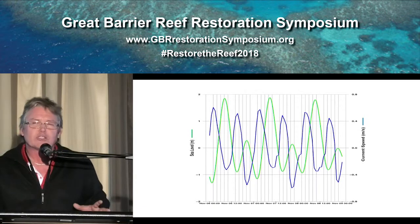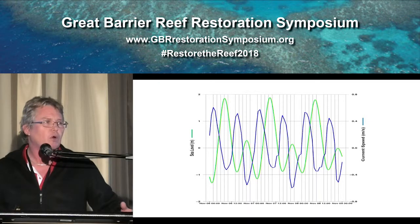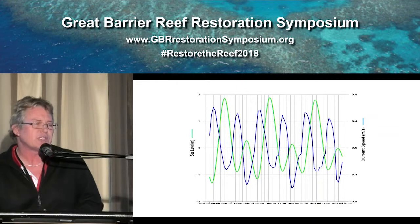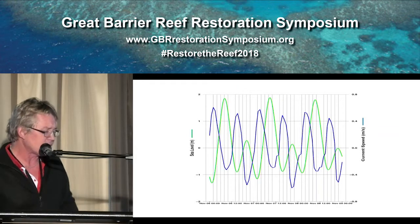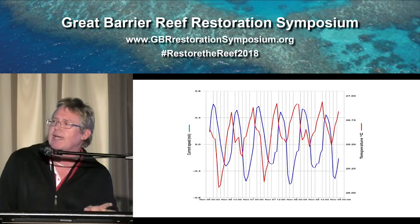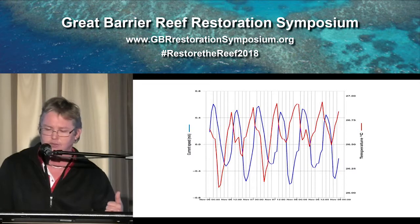So when I'm talking about these bodies of water in the pass, I am talking about two separate bodies of water, a flood body and an ebb body of water. And one way to look at that is to look at their physical attributes. This is the same 3-day time series that we just looked at before, but on that right-hand axis, the blue line is the current speed.